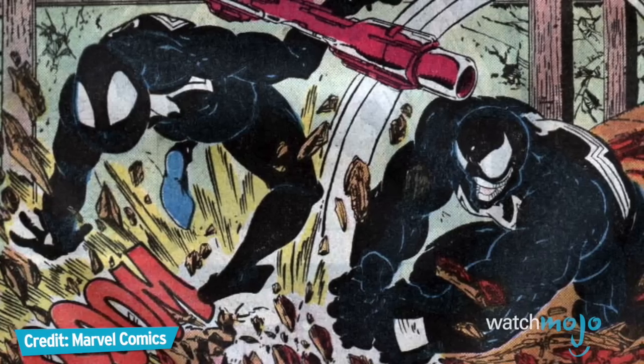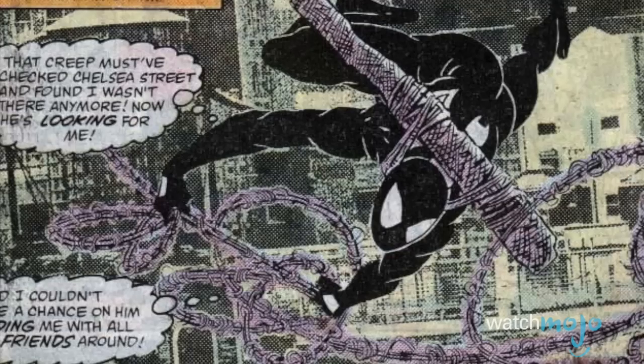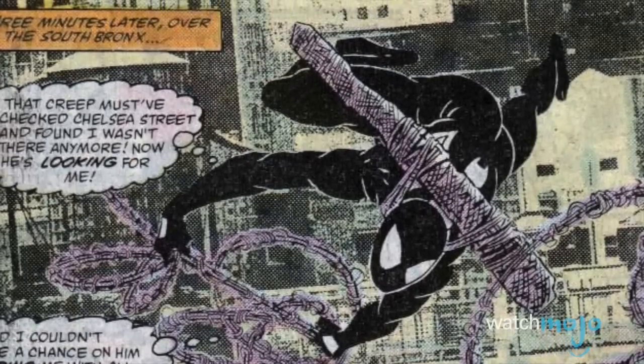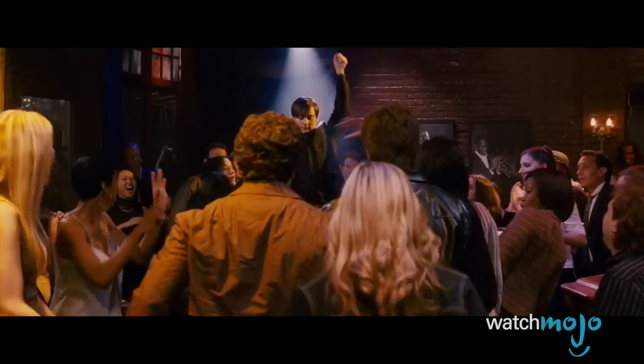It was extremely popular among readers, evidenced by the fact that a new character, the aforementioned Venom, was created solely based on its design. Spider-Man has donned the costume in all types of media, and we can only hope that Spider-Man 3 didn't ruin Spider-Man's dark side permanently.